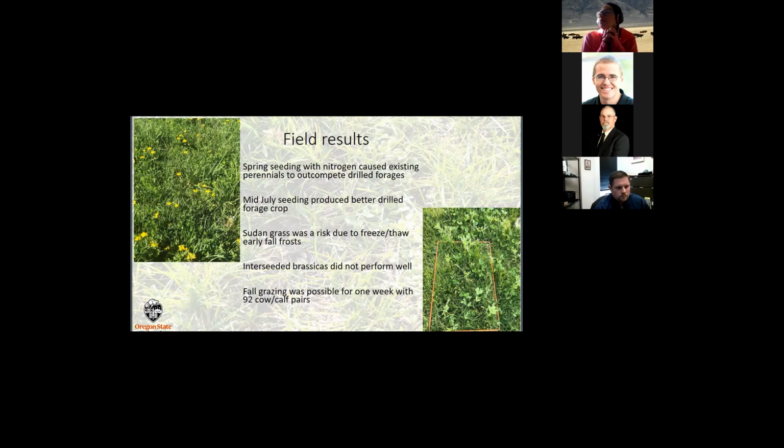One of the things that happened after we did this project was John was able to graze 92 cow-calf pairs for a week in the fall, and very much enjoy that heightened grazing quality that he got from our interseeded forages.